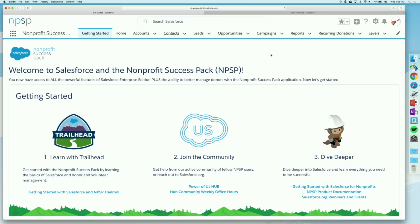And you're logging in with a dedicated user license, not a shared one like I talked about earlier. So you log in with that dedicated user license and you can see there's all sorts of stuff here. There are links to trails, links to dive deeper, links into the Power of Us Hub. So you can imagine this is extremely useful for the first-time Nonprofit Success Pack user, but for you as a volunteer, this is also a wealth of information.